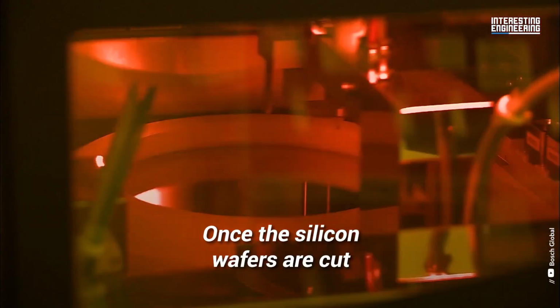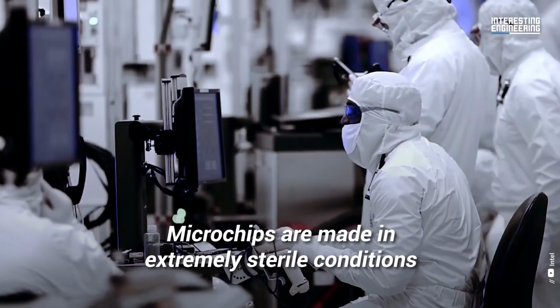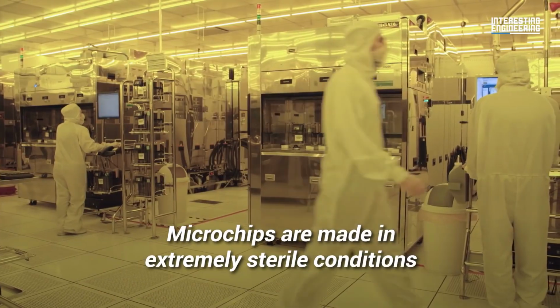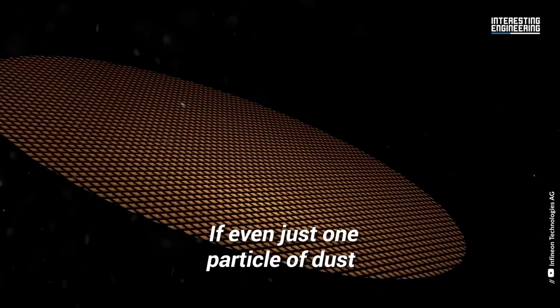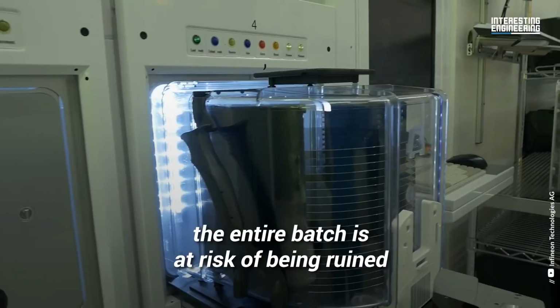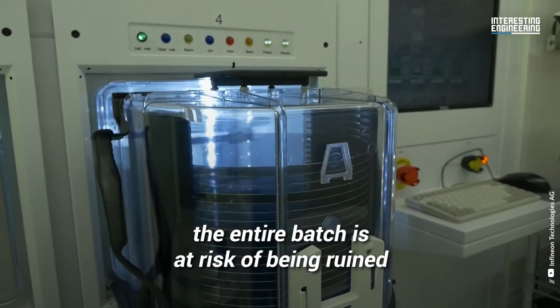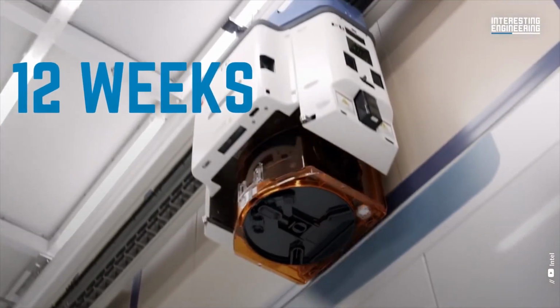Once the silicon wafers are cut, the production process begins in full. Microchips are made in extremely sterile conditions, free from contaminants such as dust. If even just one particle of dust makes its way onto a silicon wafer, the entire batch is at risk of being ruined. This would derail a process that can take an average of 12 weeks.